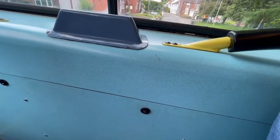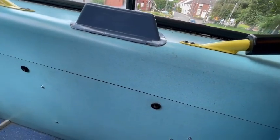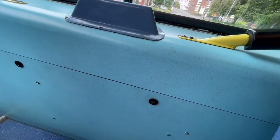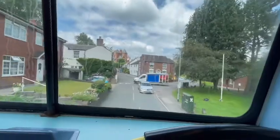A few more journeys to do, and then that'll be it. And of course there will be a 252 rediscovered, which is the old Merry Hill to Kidderminster, and that will be done very, very soon.